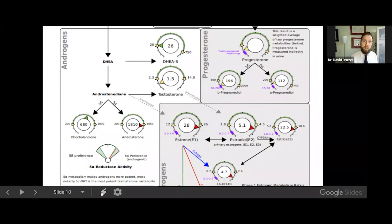Can you all see this slide? I hope you can see it. I cut it off, so it looks like it's cut off just to fit the screen. I'm just trying to show the DHEA and testosterone cascade here.